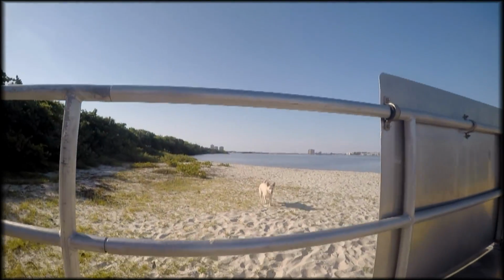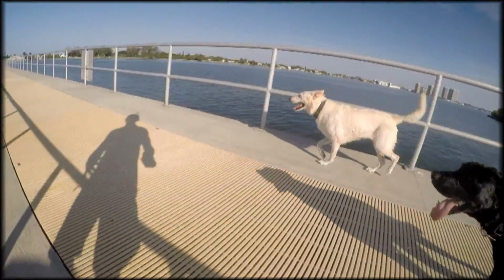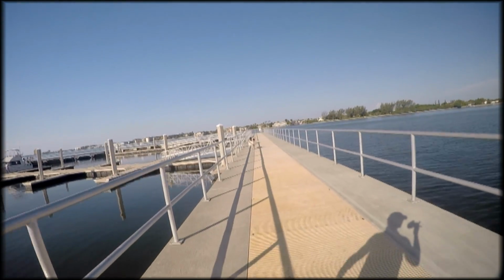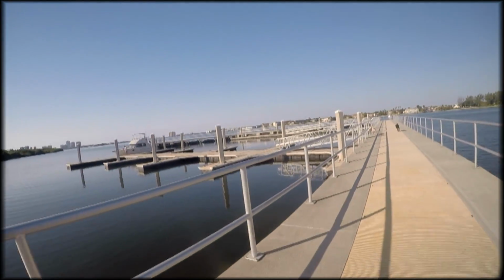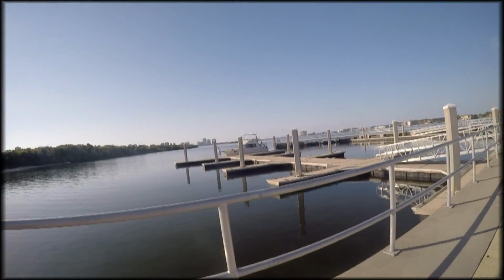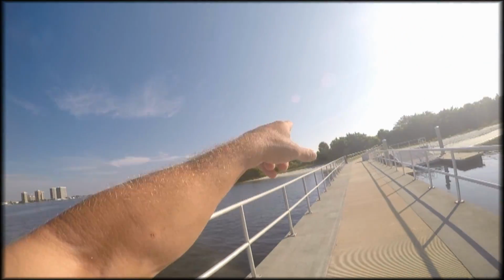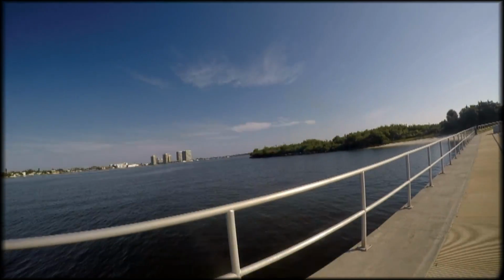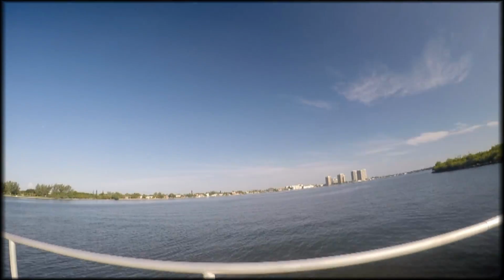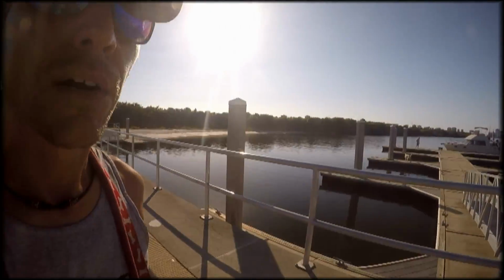Up here. This is the third day, I guess, of our trip. We're in West Palm. I believe that was the entrance to it over there. This is the intercoastal. On the other side over there is the ocean. And if you go up the intercoastal this way, eventually you'll find Fort Pierce, which is our destination.